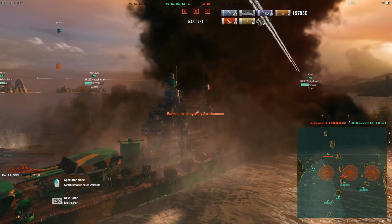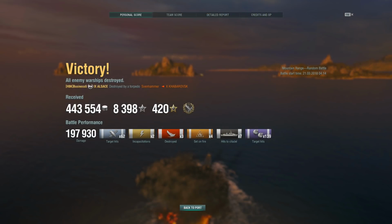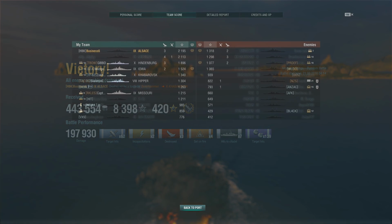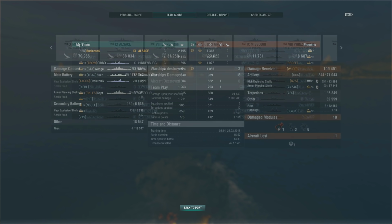But our team really made some crazy shit happen there at the end. We actually ended up with a victory, and making that push happen thanks to the Iowa, it kind of facilitated all that towards the end.